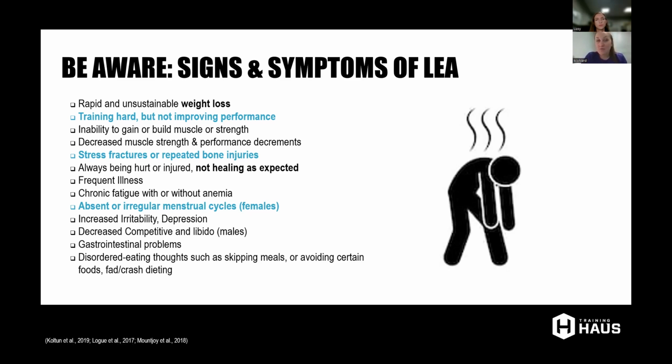And when we have an imbalance of our energy intake, when those digestive muscles are not firing like we need them to, that's just going to slow down that muscle mechanism. And you're going to have an increase of constipation and bloating when your digestive tract is just not getting enough energy, before we even get to any specific foods that might be causing sensitivities. And another thing to be aware of when we are seeing signs and symptoms of low energy availability is disordered eating practices, such as skipping meals, avoiding certain foods, and fad or crash dieting, which we're going to dive into deeper today.